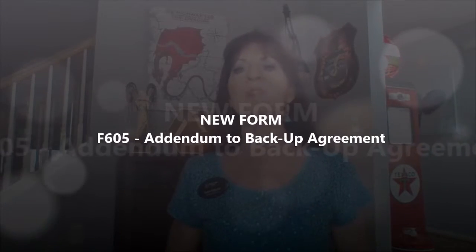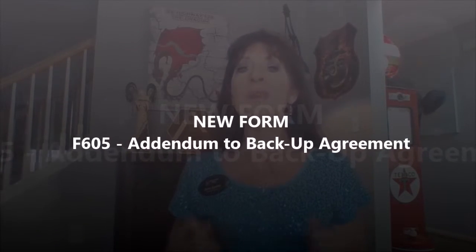So let me tell you a little bit about the brand new form for 2023. There's only 2 new forms. This is one of them. The addendum to the backup agreement. It is new. It is F605. New form, addendum to backup agreement. And you are going to use this and attach it to the contract if there is more than one backup contract. Again, you're using this to identify the hierarchy of each backup.